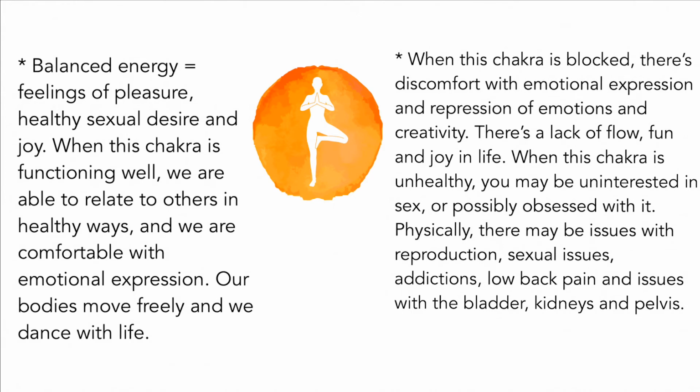When this beautiful energy center is balanced, you can feel a lot of pleasure in your life. Your life becomes joyful. Your life will feel like you are living in the flow of things, like you can just relax and trust that everything is fine. You're taken care of. You can be in your body and just relax. You have healthy sexual desire for your loved one, and there's a connection there. Healthy sexual desire and a desire to connect through sex.